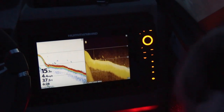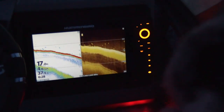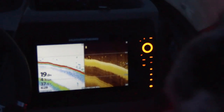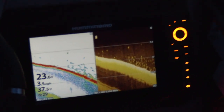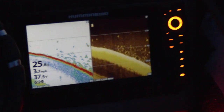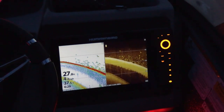Could be shad. Those are the ones we want. Take a bit of baitfish kind of stacked in there. Mm-hmm. Or out the bottom like that. Not baitfish on the bottom though. See any big arcs around them or in them? Doesn't mean that the fish aren't here though.